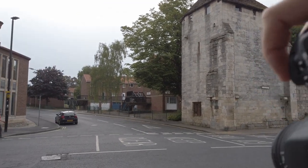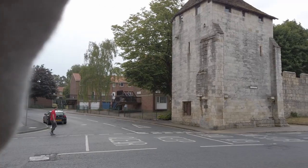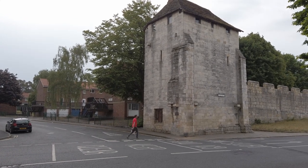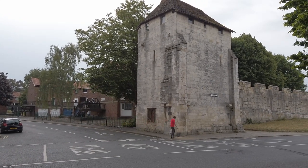Taking that bike shot you just saw, I had one eye on this tower with a composition in mind, and then this guy in the red shirt shows up, makes a great subject to stand out against that old grey stone.